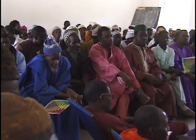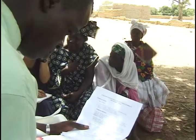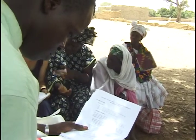At meetings like this one near the city of Ségou in Mali, West Africa, farmers discussed with researchers their needs and evaluated the results of using different kinds of hedge plants.